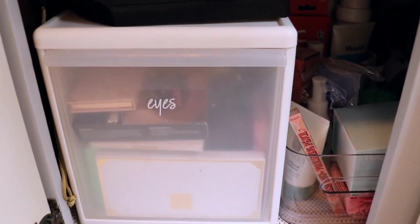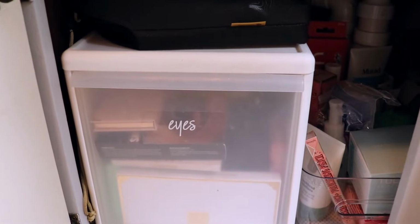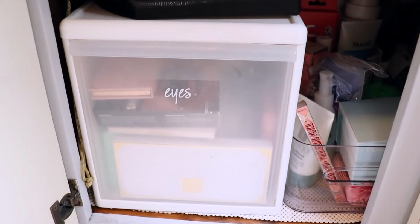I'm trying to try some so-called new ones in my collection. They're not really that new, but I just haven't tried them in a while. How many times can I say try? But I'm just trying to try more. I'm gonna take this out and we're gonna go through it.